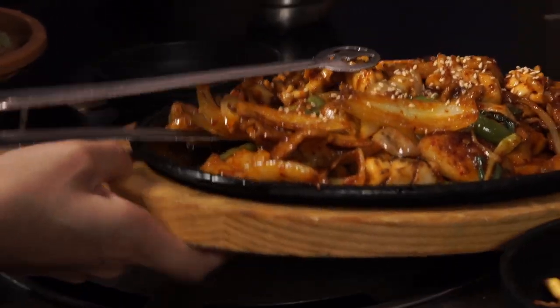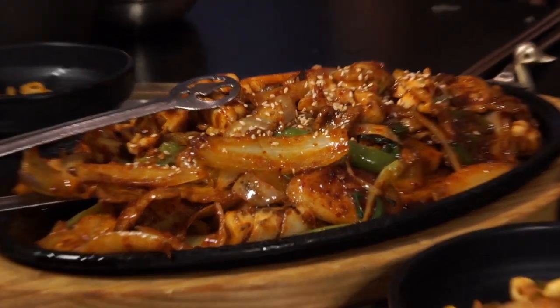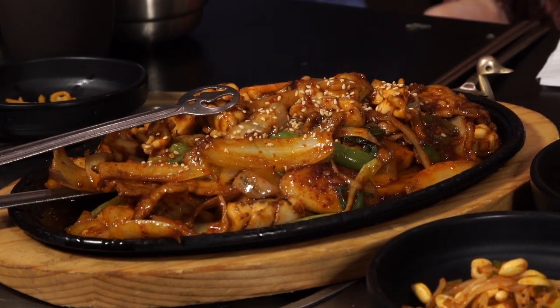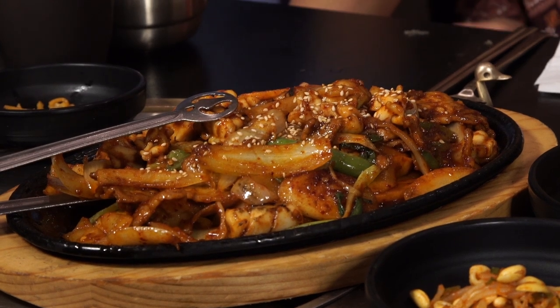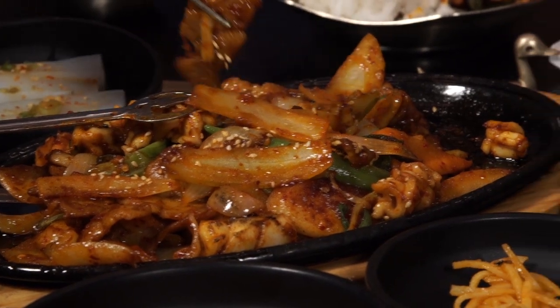Whoa! That looks awesome. Wow. What do we got in there? Okay, we got cuttlefish. Yeah. What else? We got pork belly. Bacon, yeah. Yep. Ooh. Green peppers, sesame. Excellent. Yes. I see the traditional Korean spicy beast. Oh, yes. Wow. Oh my. How is it? Oh my.